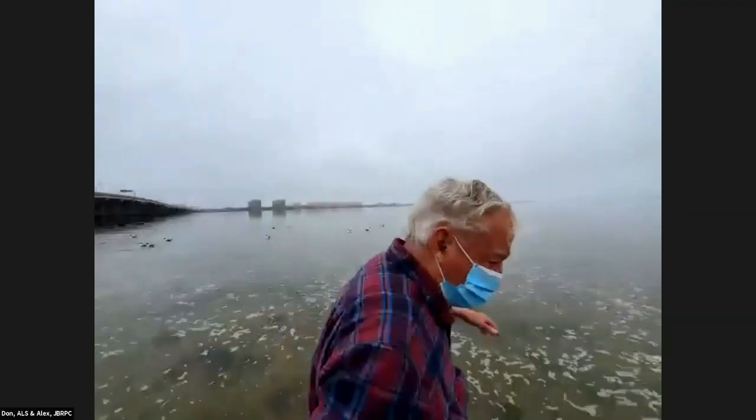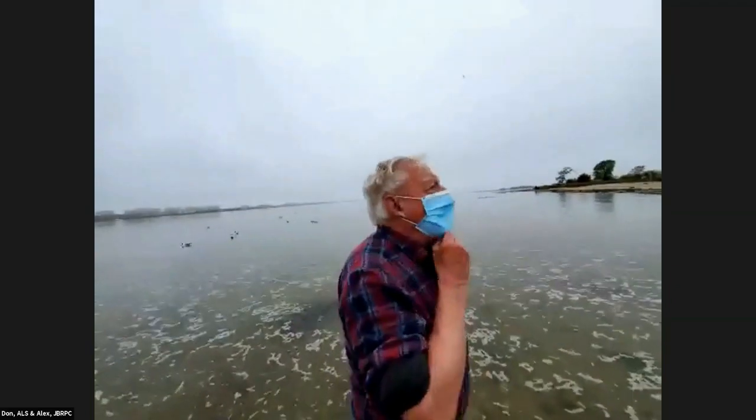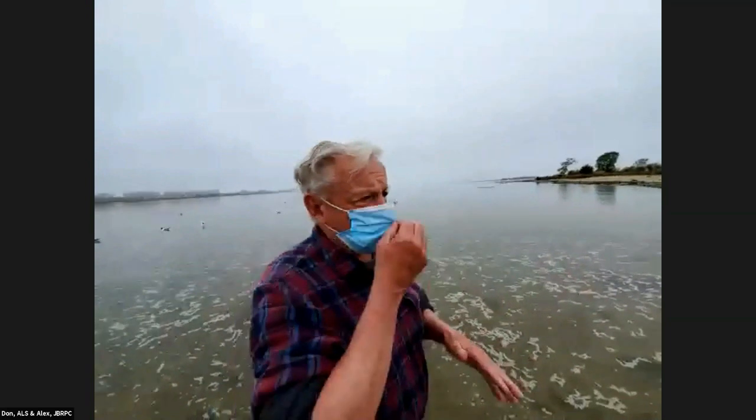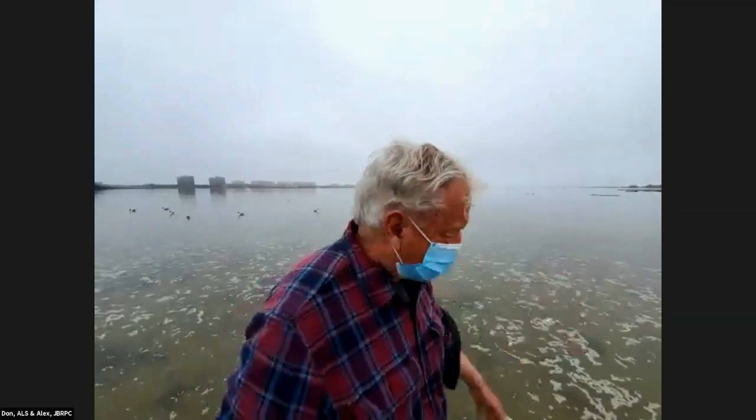Don, when was the last time we saw red knots here in Jamaica Bay? The last time we saw red knots here in Jamaica Bay was 2 days ago. That was incredible. Out in my boat, I had a nice flock of about 250. But that's way down from the 2000 or so we'd see 20, 30 years ago. So the red knot is a federally threatened species.